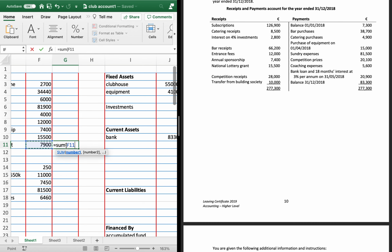I'm going to add them up provisionally. May have to come back and change one or two of these in a little while, hopefully not. So take them away and we'll get our excess income.